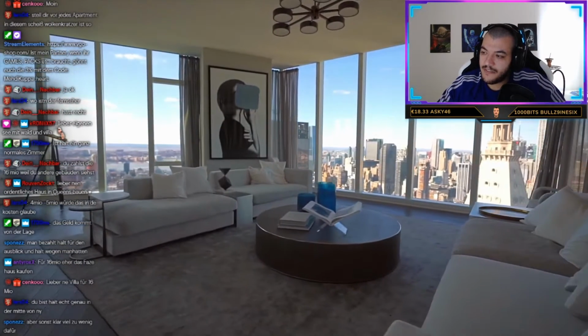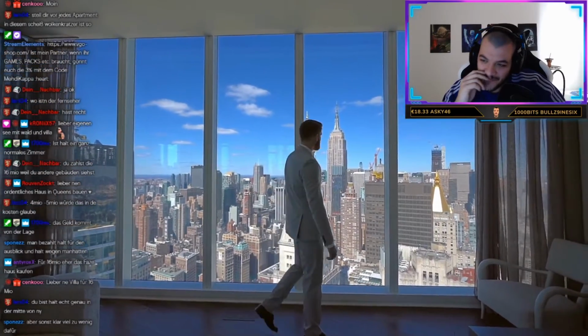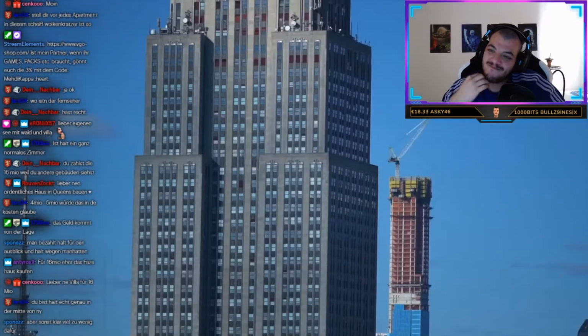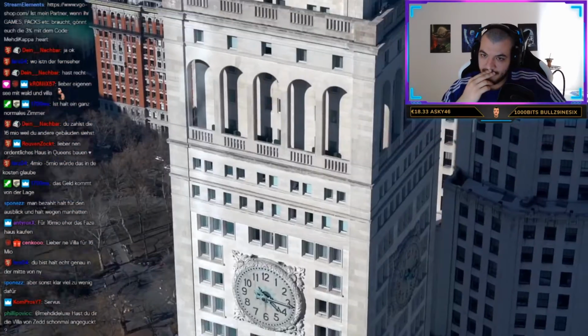In the grand living space, with unquestionably the best views in New York. Every single view that you can imagine in New York is visible from the 57th floor.